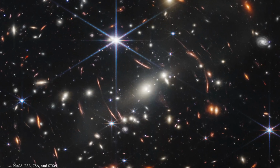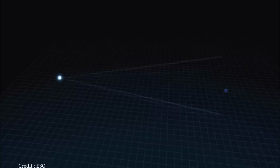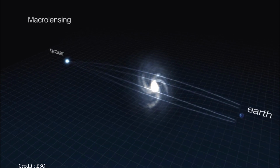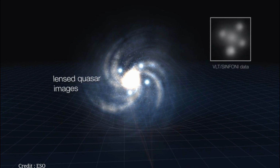And if you look close, you'll see these stretched out galaxies all around. This is the result of gravitational lensing predicted by Einstein's theory of gravity, according to which when light passes close to massive objects like galaxies, it gets bent, which makes the object look much brighter and distorted.